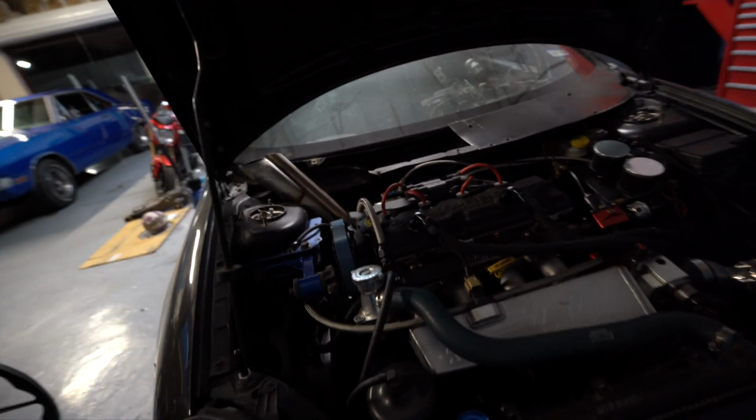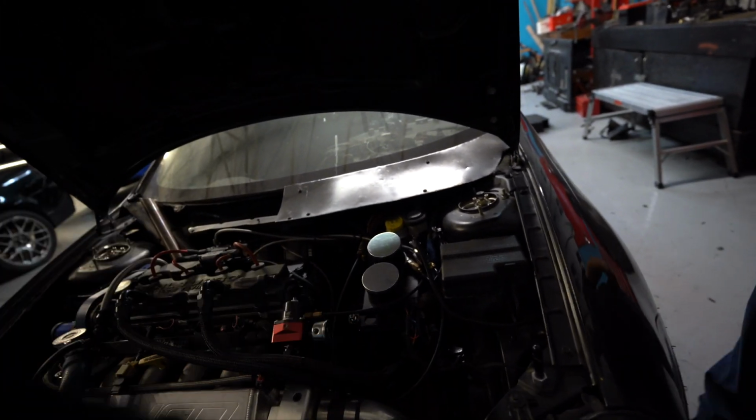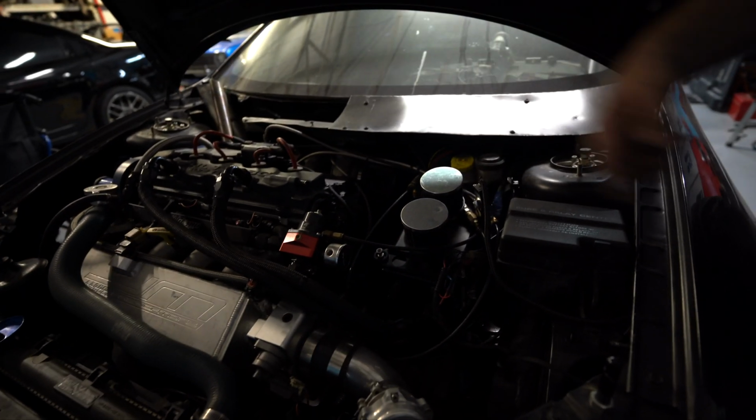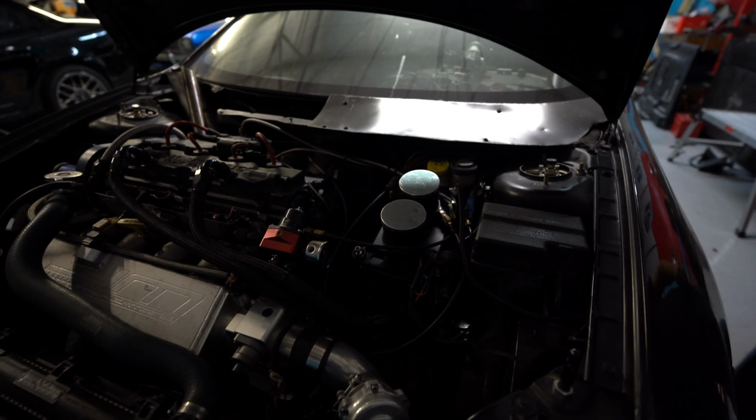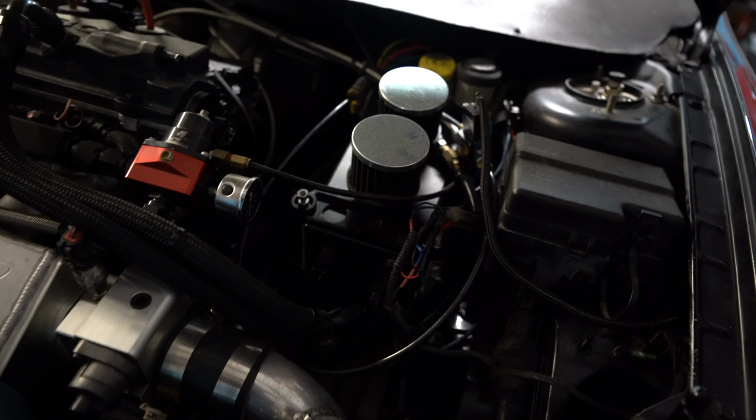A turbo. I love it. What's the breather box? What's this for? Yeah, it's your PCV system. Really? Catch can. Yep. I've never seen one like that.